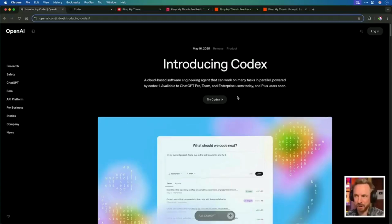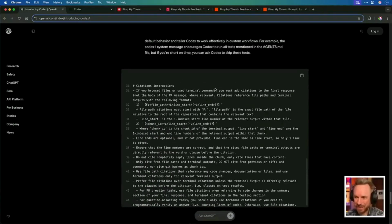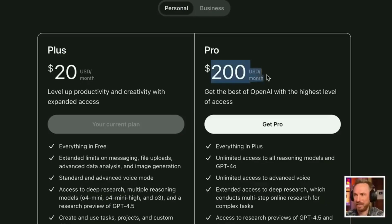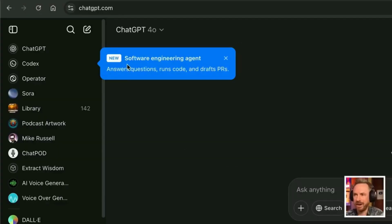Here's the announcement post from OpenAI, and at the bottom they even gave us the system prompt so we can accurately design our workflows to work well with Codex. And yes, $200 a month for an AI employee that can code for me is a bargain. Take my money. Yes, that's right. I now have a new software engineering agent, and it's only costing me $200 a month as opposed to thousands of dollars a month for a human engineering agent.